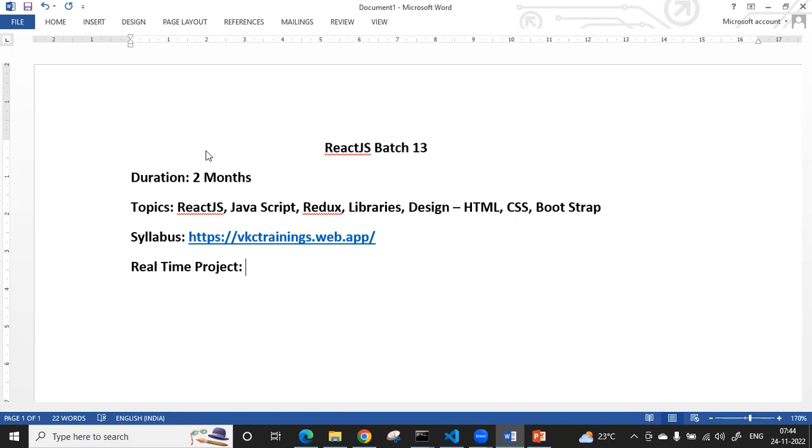Plus a real-time project. The motive of our sessions is not only learning the concepts, but also getting hands-on experience. After this training, everybody will get a minimum of 2 years of hands-on experience. With my experience, I will explain all the concepts, so you will get the equivalent of the experience I have in React.js. Not only the concepts, but how to utilize them, everything.